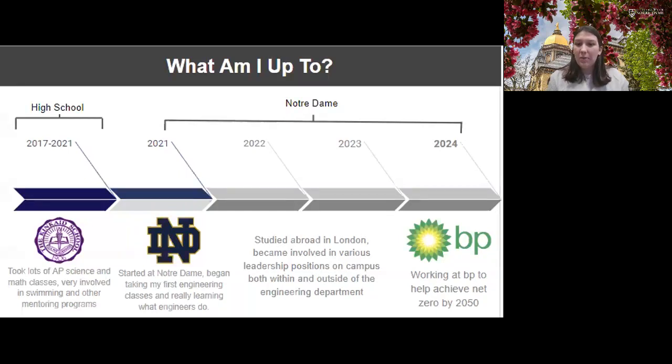That's where I took my first ever engineering class, my first semester freshman year. And I started to understand that it's not just chemistry and math, but it's really problem solving and working with teams and logically thinking through problems in a different way than I had before. So that's where I really began to enjoy engineering, once I found out what it was, once I started to do it.